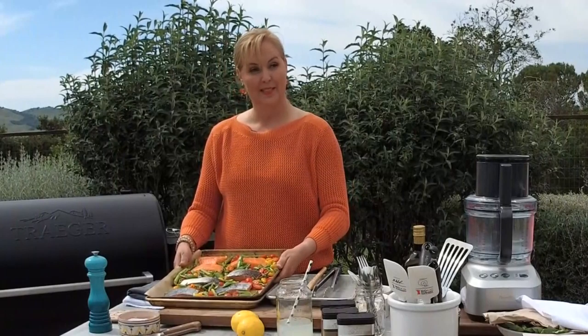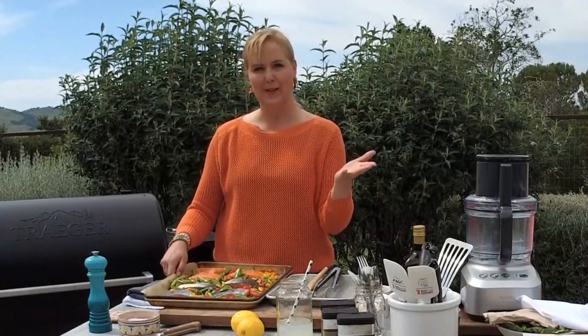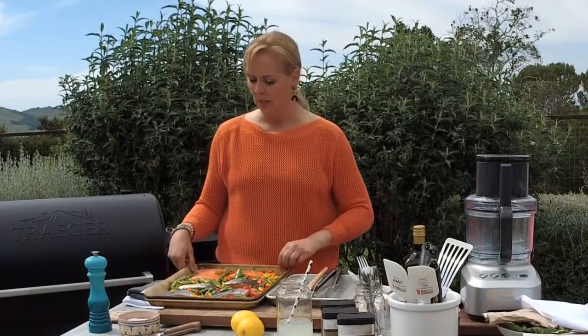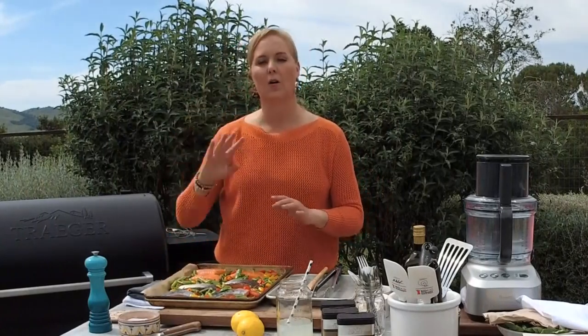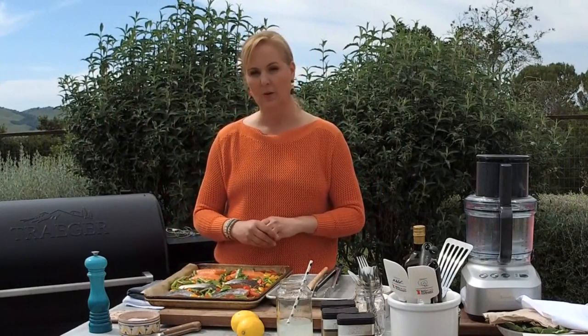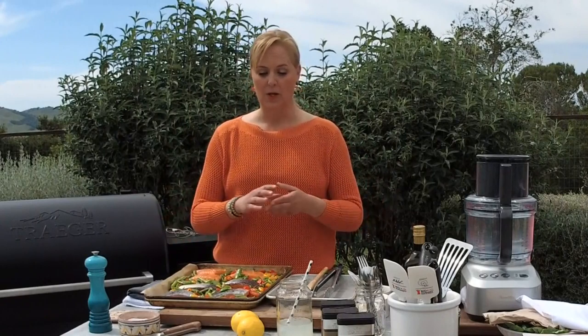Okay, the covering on the pan? The covering on the pan, it's like you guys are doing my job for me. Thank you. So important. I use unbleached parchment paper all the time on sheet pans because, you know why? It makes cleanup so much easier. You can buy it in rolls.